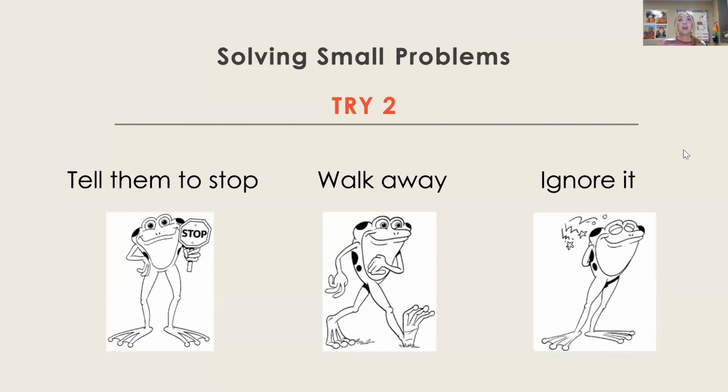So our first one is tell them to stop. When you tell somebody to stop, you want to turn your body to them, and in a strong, assertive voice, you tell them to please stop. And you want to make sure that you're saying it loud enough so that they can hear you. And there's a way to do it in still a kind way that lets them know that you're serious and you want them to stop.